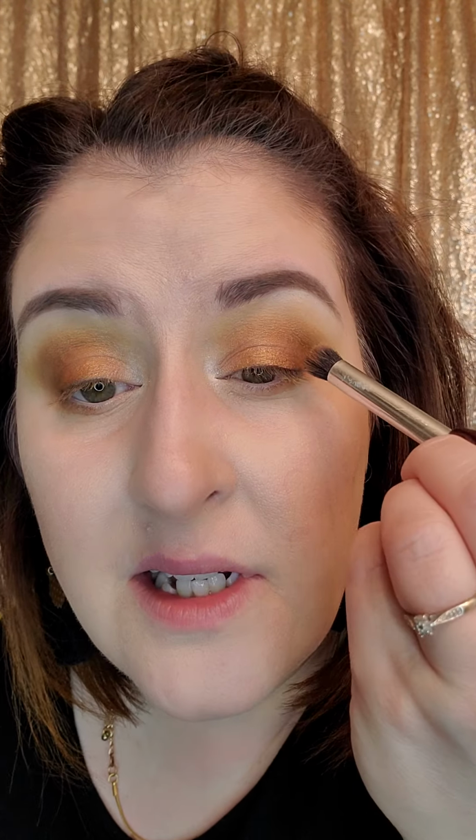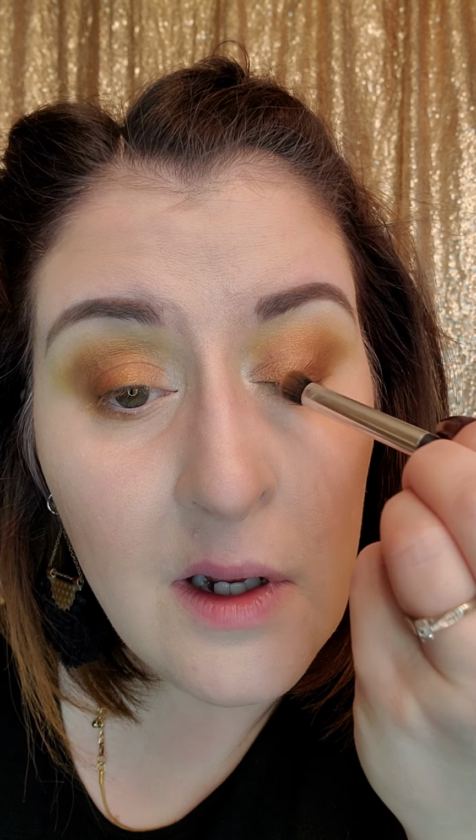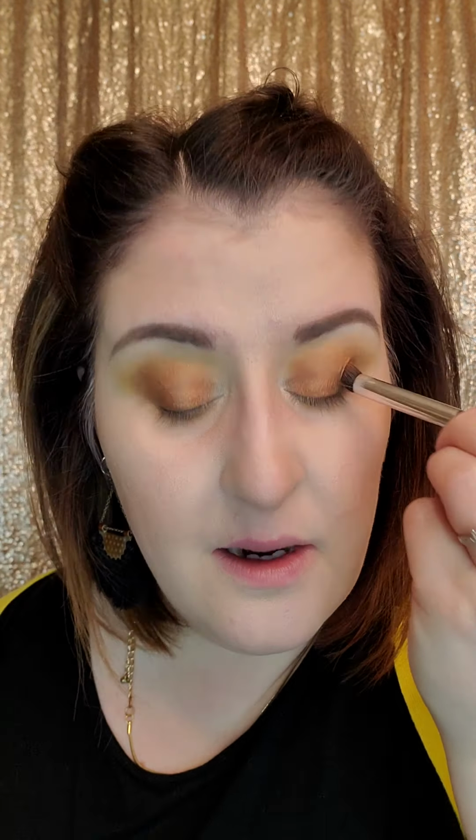Okay, I think I'm gonna use Garnet again because now everything is kind of melded together and you can't really see the difference. And so now that it's dried, I'm gonna go back to Garnet so that I can neutralize it. You can still see quite a bit of the yellow, which is good. I don't want to make it disappear. I like the yellow. There's too much yellow. I'm going to darken up the outside.